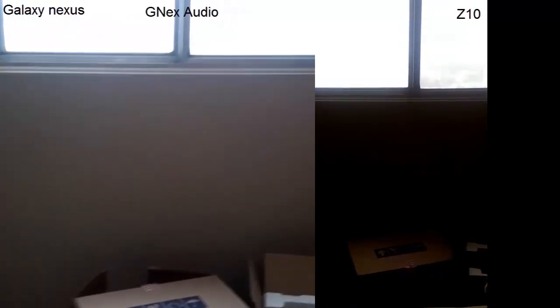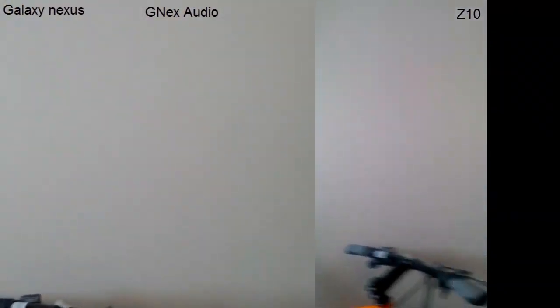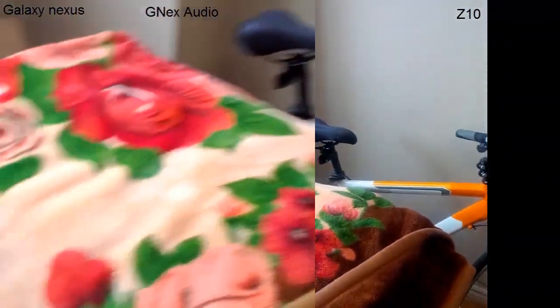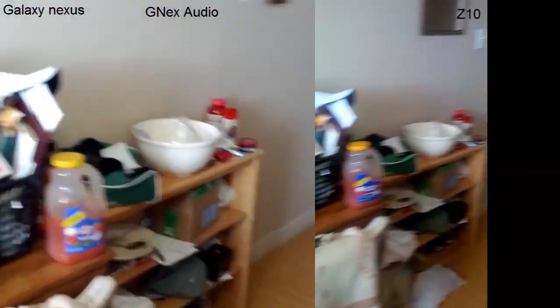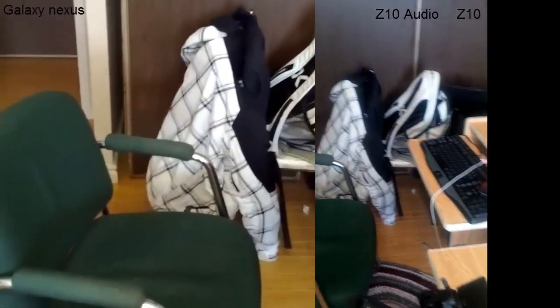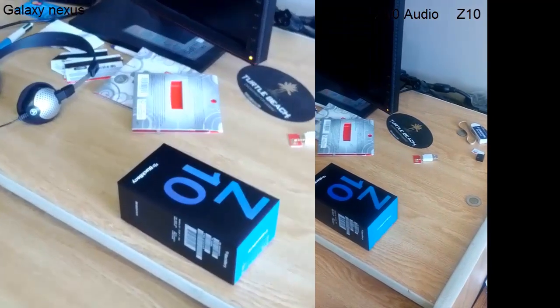Now here's the video. Just doing a test video comparison between the Z10 and the Galaxy Nexus. Honestly, they're both pretty good. It's really hard to tell which one is smoother. They seem pretty good. Just by looking at the screens when doing the filming, I can't really judge which camera is doing a better job.